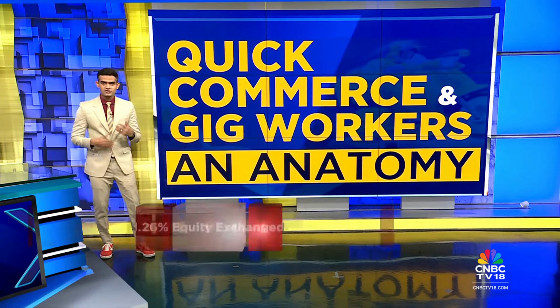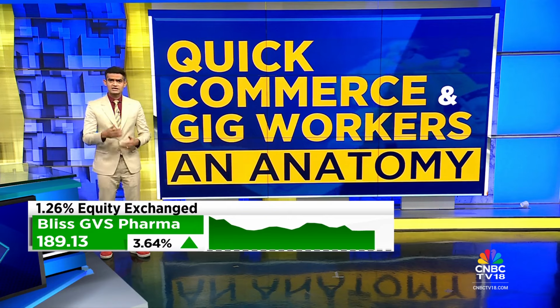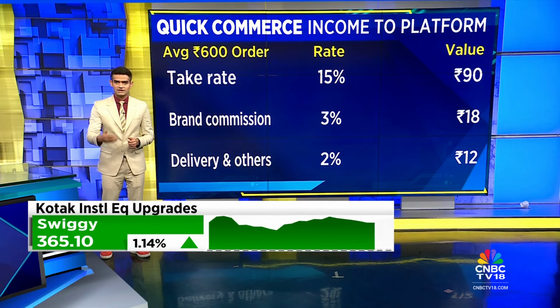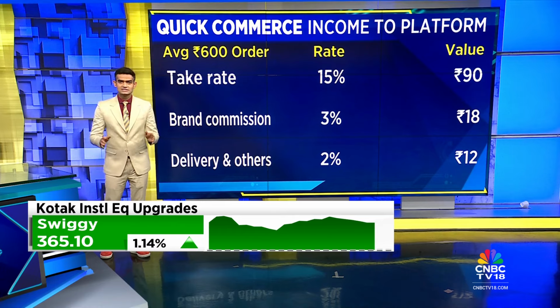For a 600 rupee average order value that you make on a quick commerce app, which is pretty close to what both Eternal and Blinkit reported in the second quarter, what is it that the platform gets? What is it that the platform spends? And more importantly, how much do gig workers get? And how does this scenario play out?